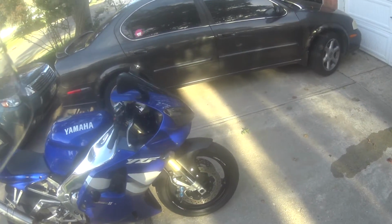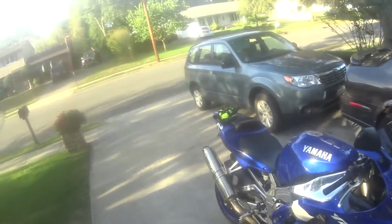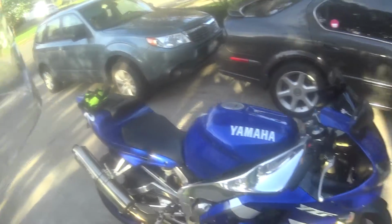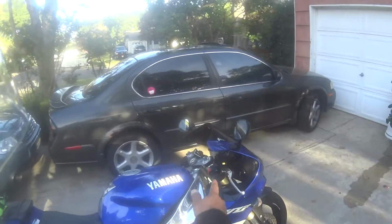What else? I put double H rated pads on it. Changed them. They had the double G rated. The double H are a little stickier, and they seem to have pretty good wear life. There's plenty of life on the pads, and I've been riding it for a while. I put about 4,000 miles on there. I changed the brake fluid.